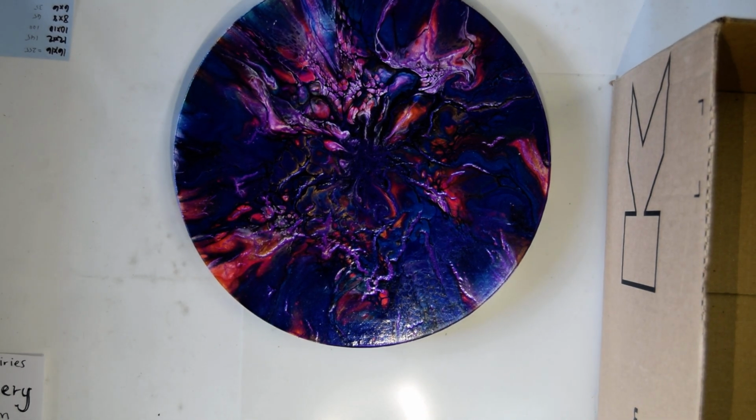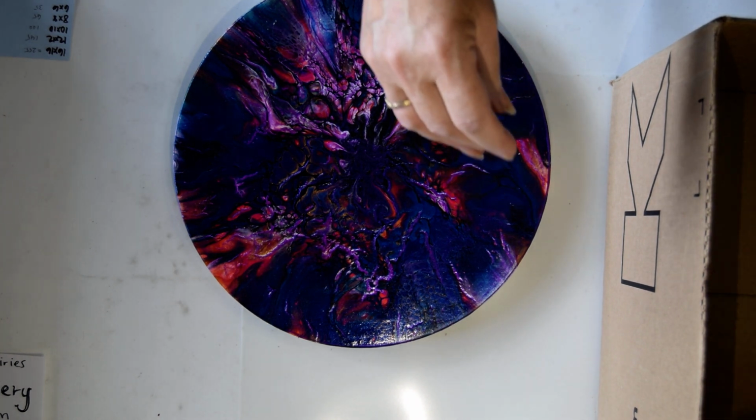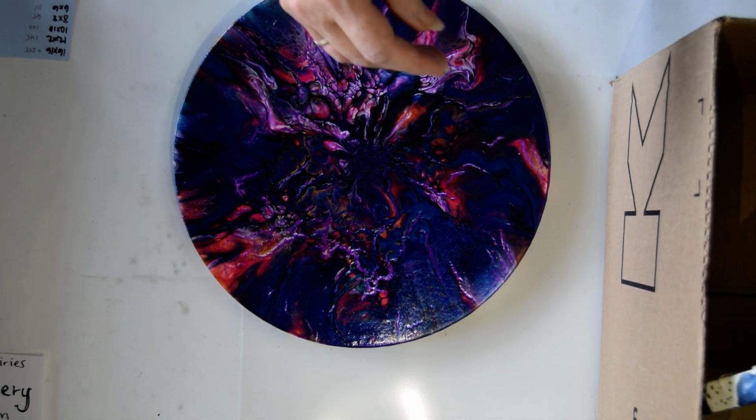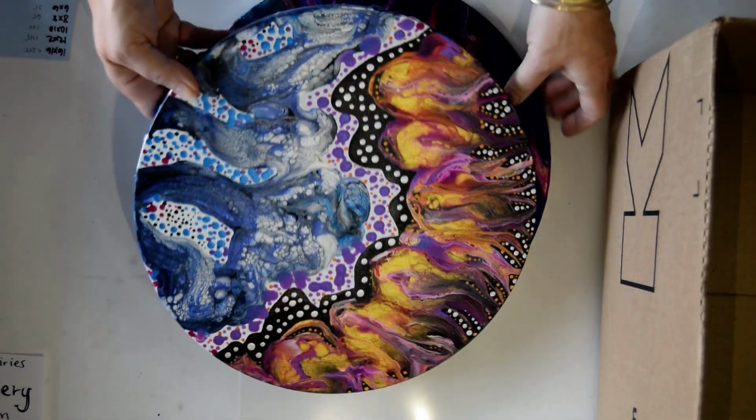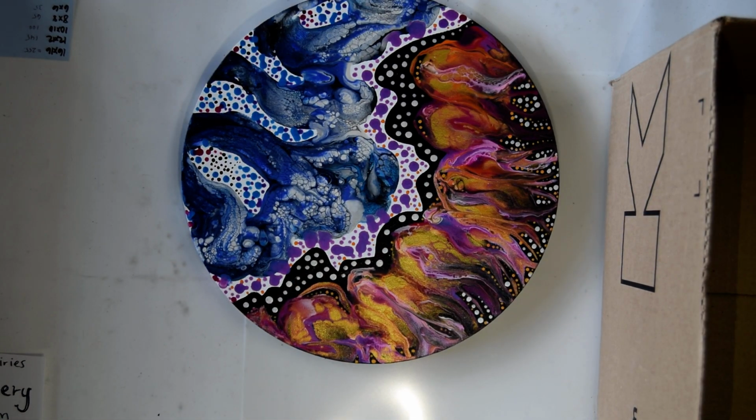I'm going to move some of these back out of the way again. And the last one in the ones that are on sale, 8167, which actually hangs in my office. Usually I took it down off the wall. I'm going to have to put it back on.